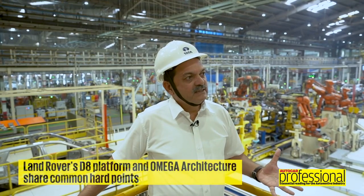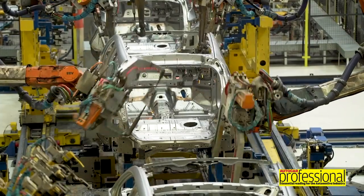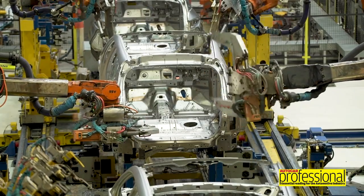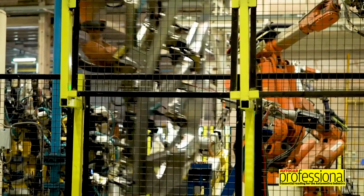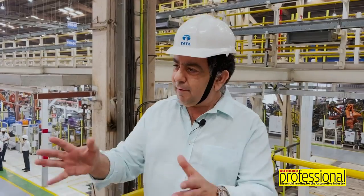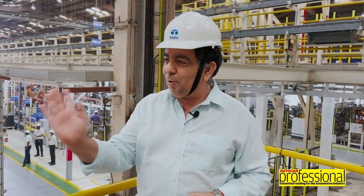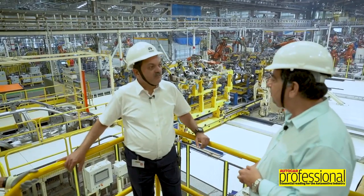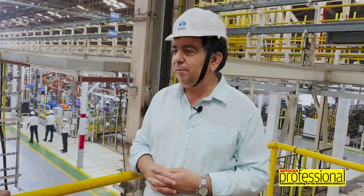So the way that we have gone about this is to make sure that the architecture hard points are carried over as is. By that, we mean, let's say the suspension mounting point, or the steering point, or the distance between the two wheels, or the wheel track. They are exactly the same as what a D8 platform has. This is what ensures that the body rigidity as well as the dynamics of the car are very, very close to what you would find on the D8 architecture. Even the wheel track is the same. In fact, there was talk that you could slap Discovery Sport wheels onto this car. Yes, the alloy wheels that we chose for this car at the beginning were the alloy wheels from JLR.